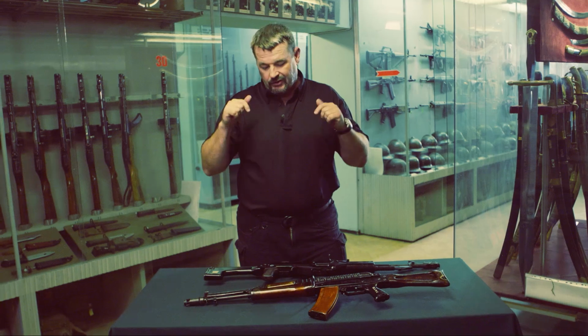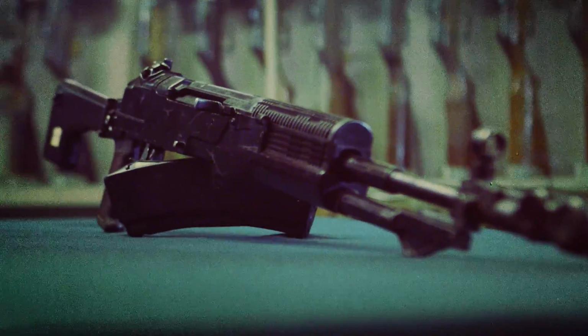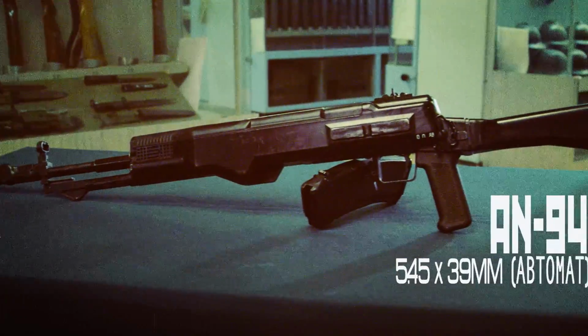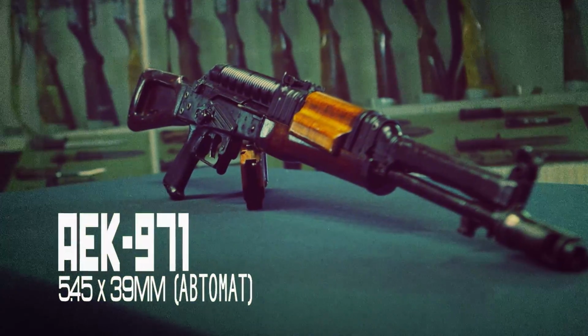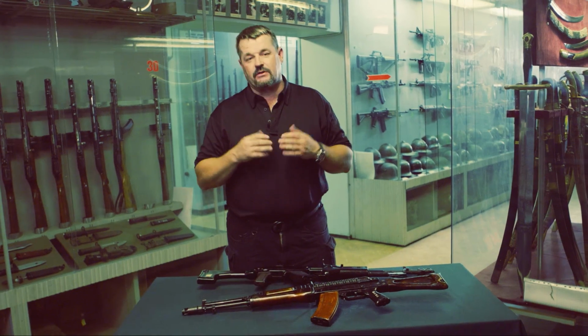Okay, now I'm going to take you through two of the rarest assault rifles in the world, pretty much never seen in the Western world. You have to come here to Russia to see these guns. I have a pre-production prototype of the AN-94 and a pre-production prototype from way back in the day, 1970 to be exact, of the AEK-971. I'm going to talk you through the basic concepts and also pop the top covers off and let you look inside to get an idea of how these two guns work.